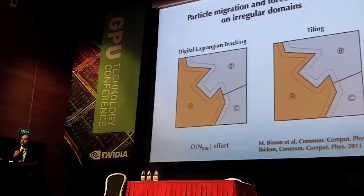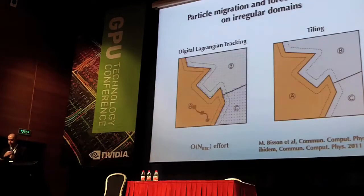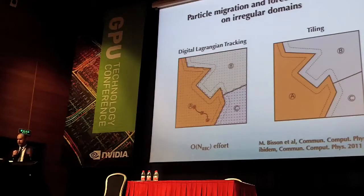So we have elaborated a way to follow the movement and migration of particles. The method is based on Lagrangian tracking, which means that the underlying mesh is used to track the mesh points that are closest to the red blood cells at every time step. And a membership test is used to determine if particles leave or enter a new domain. So this digitalized location in the domain is obtained with an order n algorithm, which is basically based on a binary search algorithm.